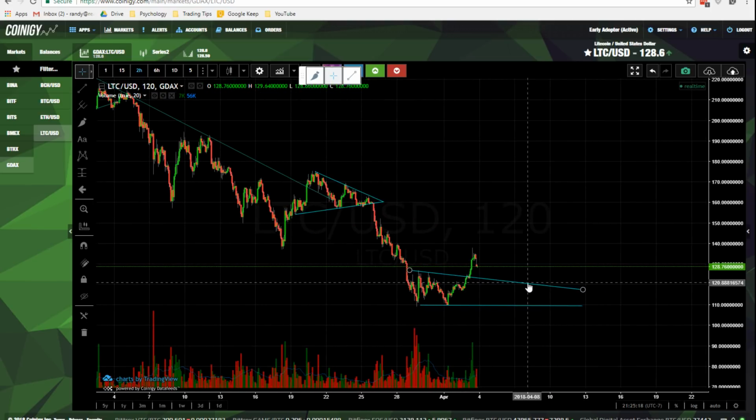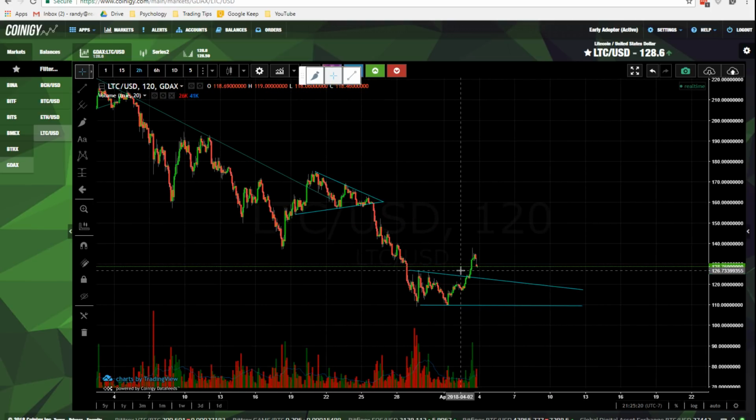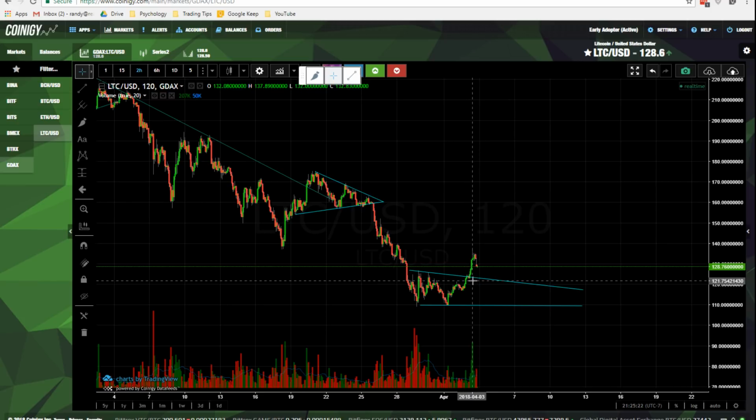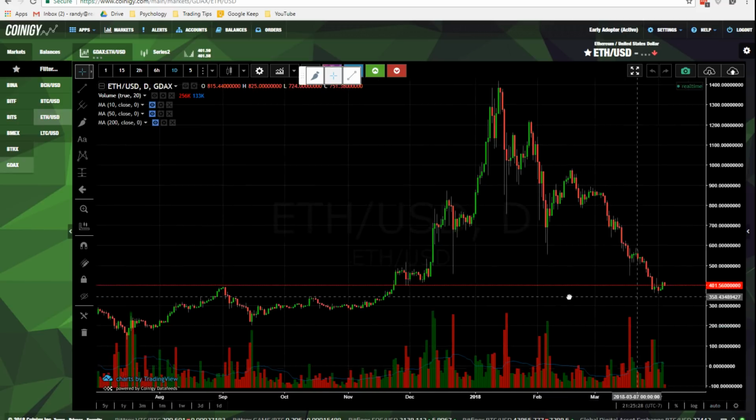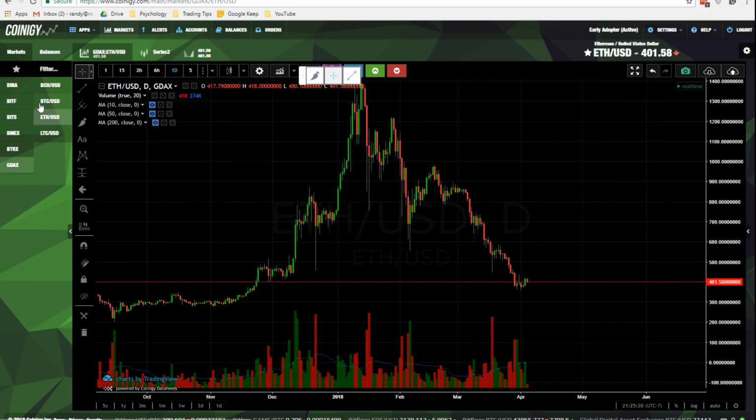So I would also stay away from Ethereum, unless you see a pattern like this where you think Bitcoin may see a bounce. I think Litecoin may see a bounce as well. Unlike Ethereum, which just didn't do anything, just so disappointing in the action here in Ethereum.